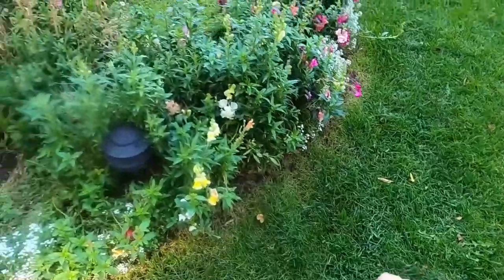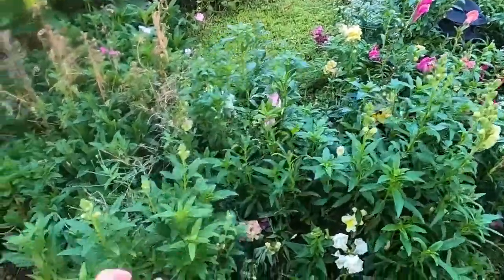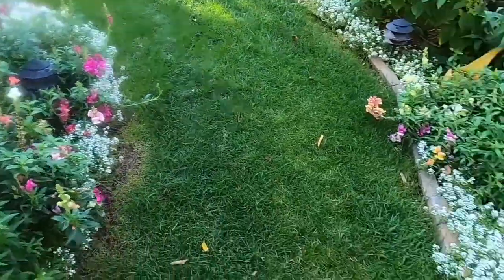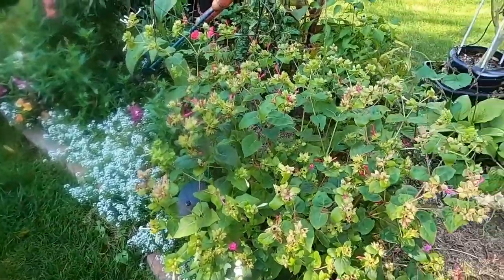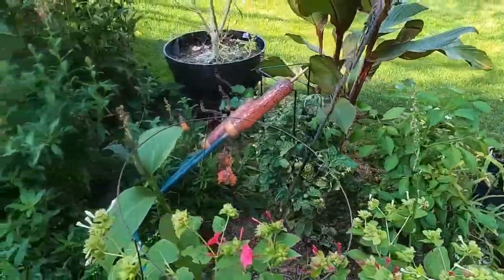They're always underfoot. These Snapdragons are just doing amazing. They're so pretty, and they still have a ton of blooms on them. And again, these can take a bit of a snow and a frost as well. Over here, my 4 o'clocks are doing really well. I still have a few peppers over there. They're not doing so hot.